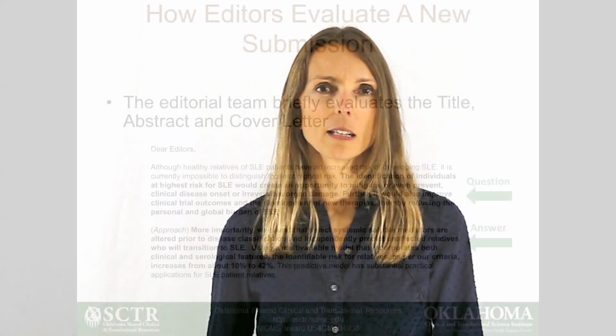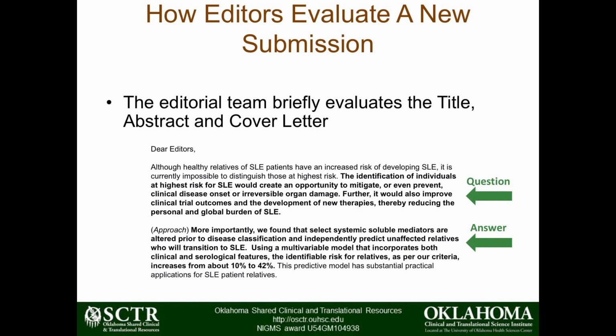So, what happens to your manuscript once you've clicked Submit? In my experience, the editorial team would read the title, abstract, and cover letter and briefly discuss whether the manuscript seems like a strong candidate. Many scientists overlook the cover letter, but this is an important opportunity to speak directly to the editors. Think of it as a letter of recommendation for your work. Tell the editors the big picture question, what you found, and why the readership of their journal should be interested.